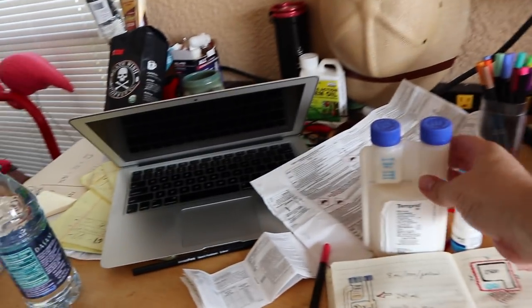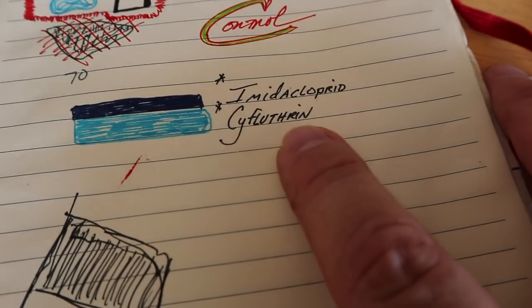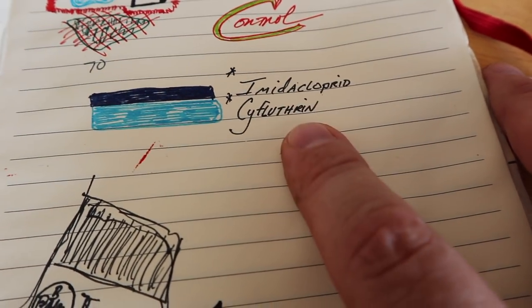So I'm using this Temprid FX, and the active ingredients in here are imidacloprid and cyfluthrin. You definitely have heard me mention these before. But before we go getting too crazy, let me tell you why I'm doing this. Number one is I like to do perimeter pest control 2 to 3 times a year, just to keep out the ants, fleas, and ticks, and whatever else can get in the house. But mainly I'm really concerned about ants, that's me. And then roaches here in Florida and other things like that.